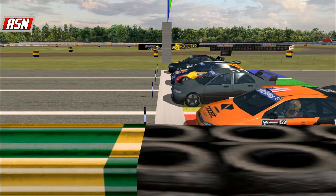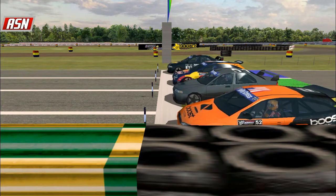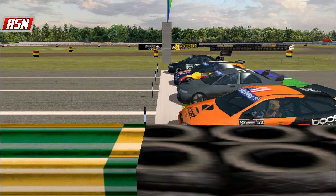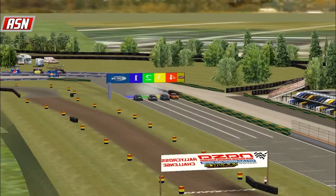So the Revolution Junior car, Brandon Nicholson, will be on the pole position, followed by Brandon Lambert, Dylan Livingood, and Steve Rada. That will be your grid for heat number 2. We're revving them up. Didn't take them that long. And we are lights out, and away we go.